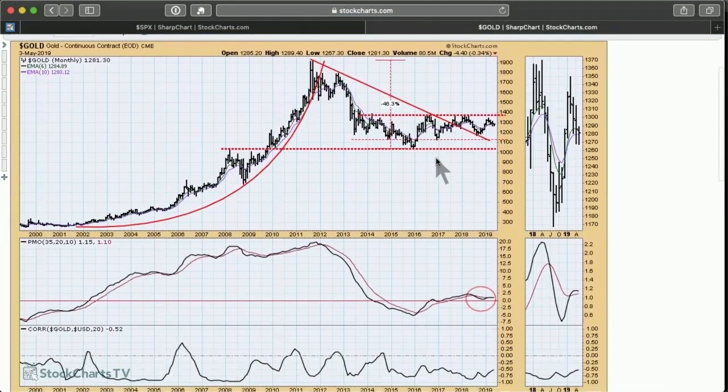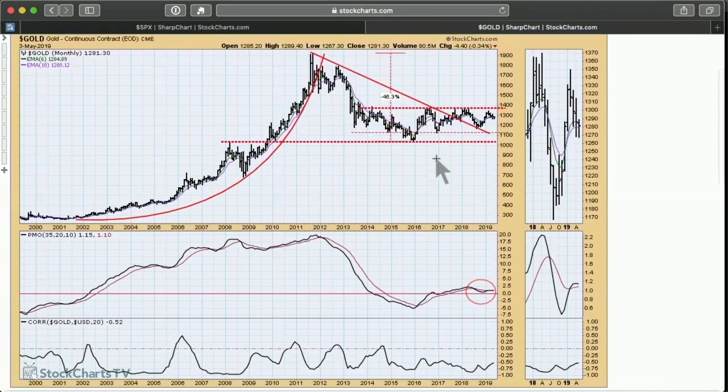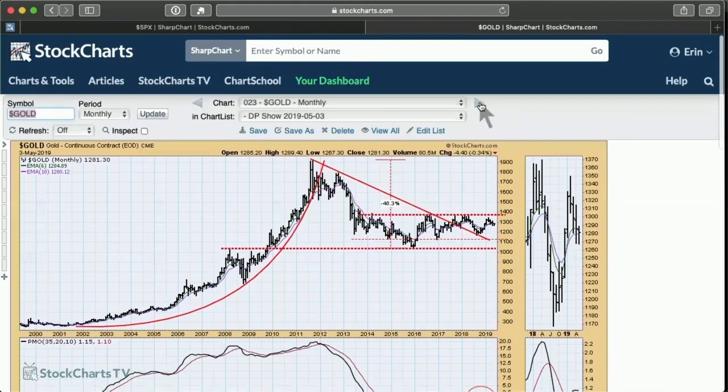Monthly, still in a trading range. Yeah, a boring trading range. And the monthly PMO has been moving sideways for about a year, and it's above the zero line. So it's basically saying you've got primarily positive pressures on the price, which is good, but it's not very much because it's just barely above the zero line.